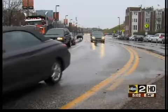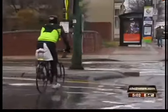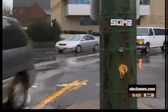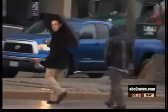There's a lot going on here. From Light Street, you've got two lanes going left, one going straight, the other going straight but ending in a right turn. There are pedestrians, bikes, sort of a place to make a left turn from Key Highway onto Light Street. Yes, there is a lot going on here, and it can be confusing.